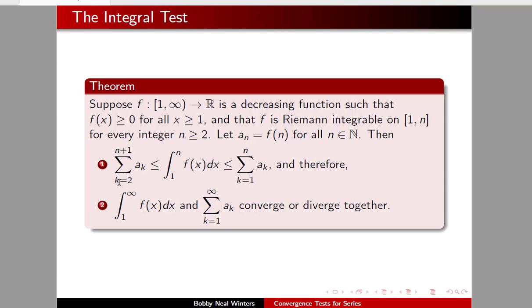Then 1, the sum from k equals 2 to n plus 1 of a sub k is less than or equal to the integral from 1 to n of f of x dx, which is less than or equal to the sum from k equals 1 to n of a sub k. Therefore, the integral from 1 to infinity of f of x dx, which we haven't actually defined yet, and the sum from k equals 1 to infinity of a sub k either converge or diverge together. Let's prove this.